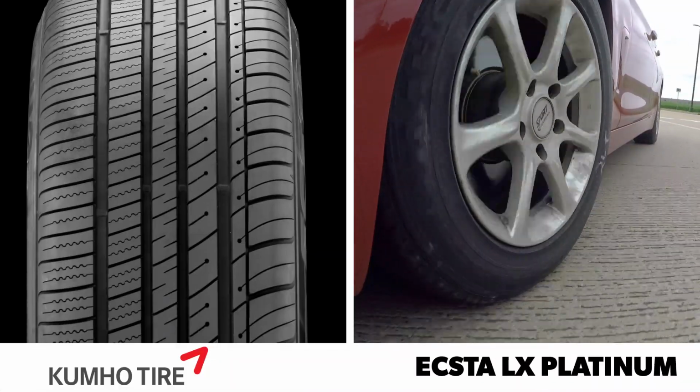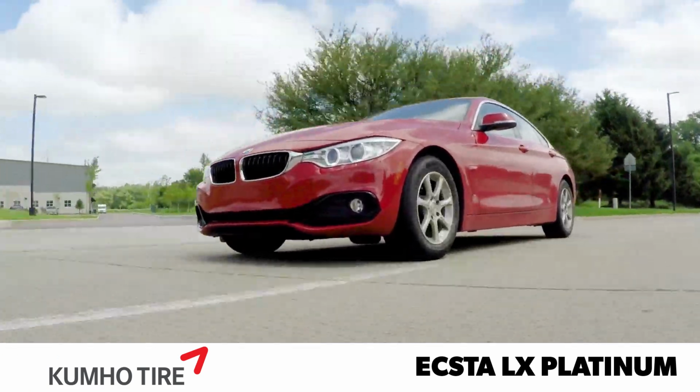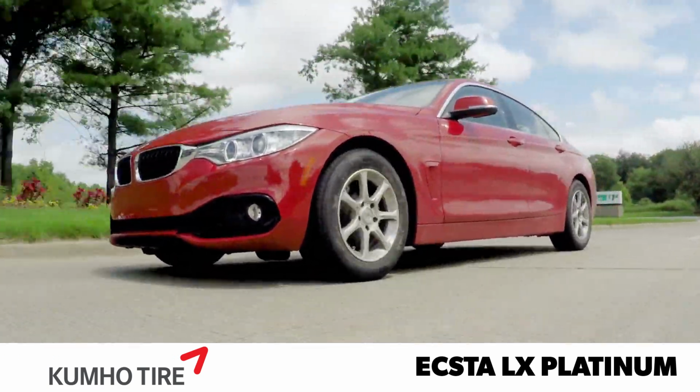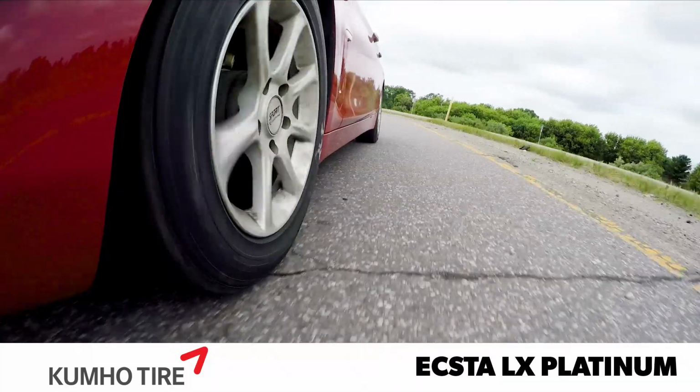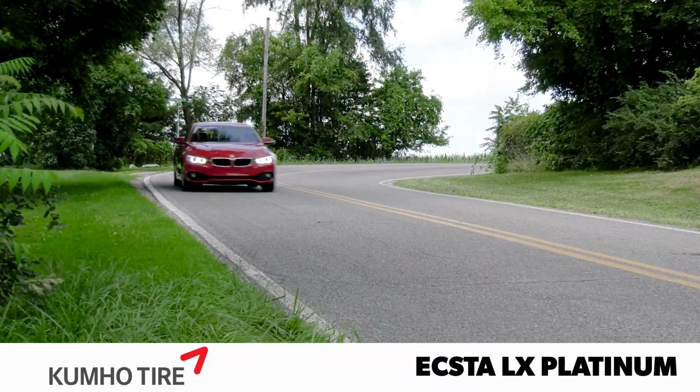Now I'm driving the vehicle equipped with the Kumho Ecsta LX Platinum. This tire has nice on-road manners. The ride quality is agreeable and it doesn't create very much noise. The steering response is a little slow, but it's still appropriate for the category.